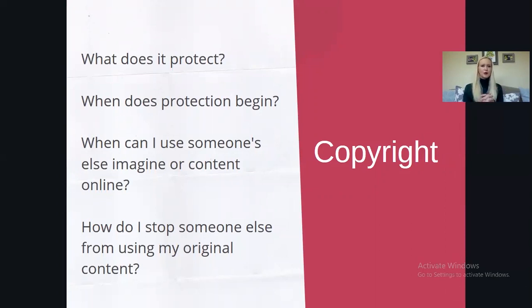All right, copyright. So we're going to talk about, quick, what does it protect? When does protection begin? When can you use someone else's image? And how do you stop someone else from using yours? So firstly, what does it protect? Copyright protects any original works.